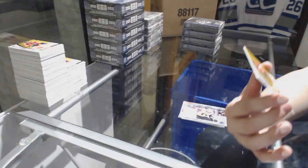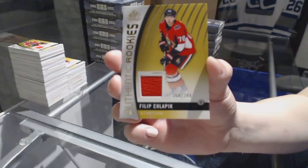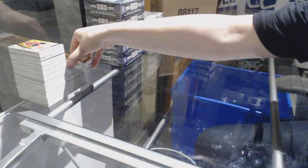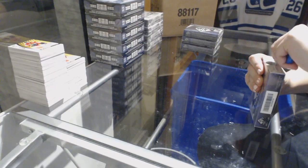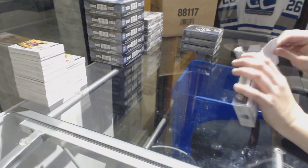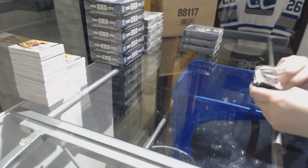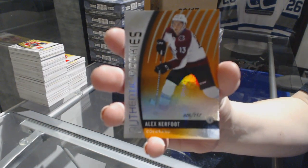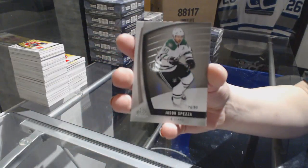And an Authentic Rookie Fabrics of Philip Klapik, number /399 for the Ottawa Senators. Kerfoot, orange rainbow, or rookie number /112 for the Colorado Avalanche. A base card number /90 for the Dallas Stars, Jason Spezza.